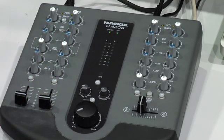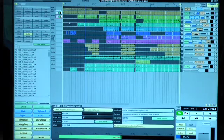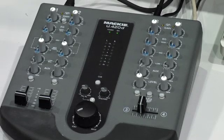I've got it running at another station at this trade show on 10.5.4 right now. So, what sort of applications does this work well with? The short answer is everything but Pro Tools. Of course, we have our own recording software, which is Traction 3, and it works with basically everything else you would need to use it with, whether that's Soundtrack or whatever application you're using for video work.